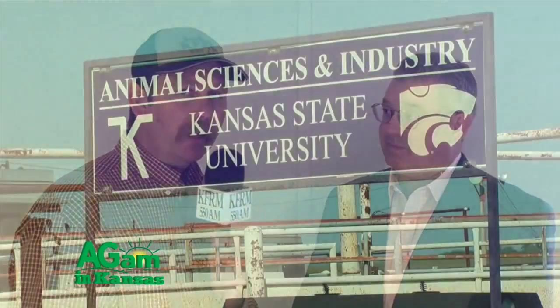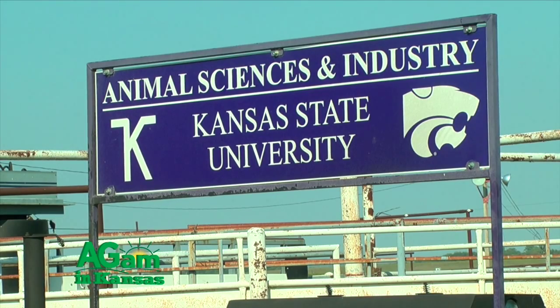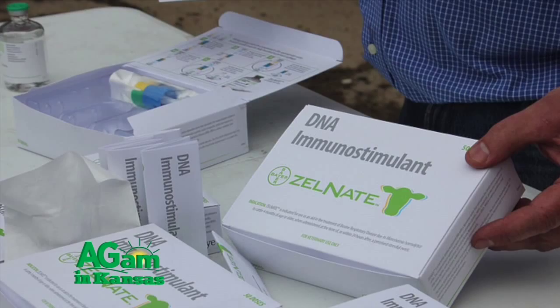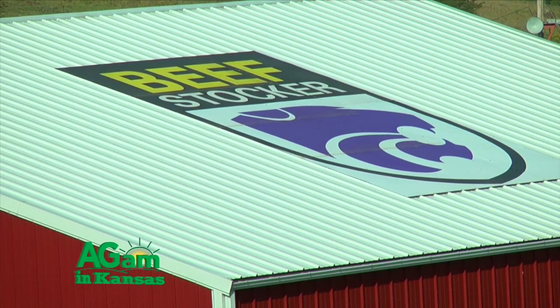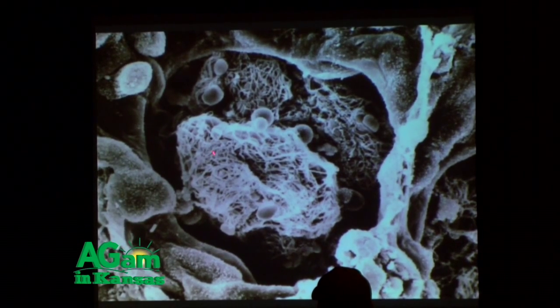As far as the event here, talk a little bit about some of the research or things that you've seen that you're going to share with producers. Well, we have a new product called Zelnate, which is an innate immune stimulant, brand new technology, just released to the market a few weeks ago. It's indicated for an aid in treatment of BRD around a stressful event. And so we're going to be overviewing that for the producers here and trying to show them how it fits into the overall immunological picture and the BRD picture, and some things they might consider to discuss with their veterinarian if they want to consider using this in their operation.